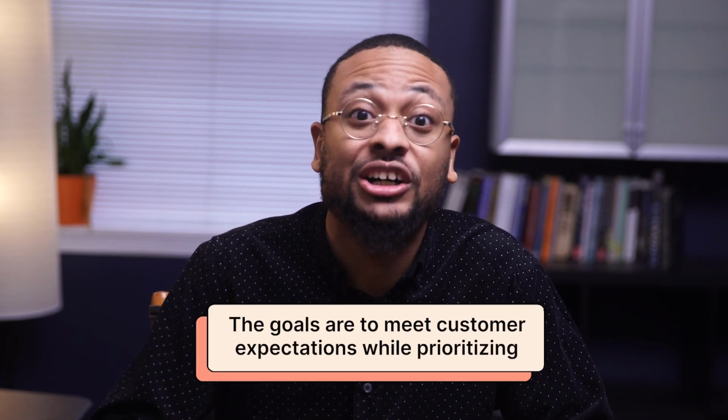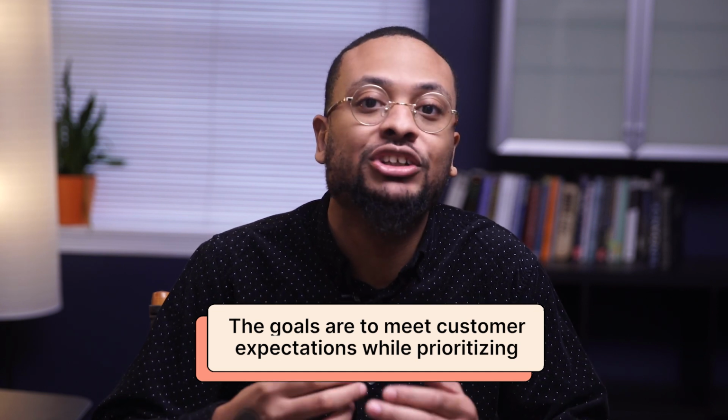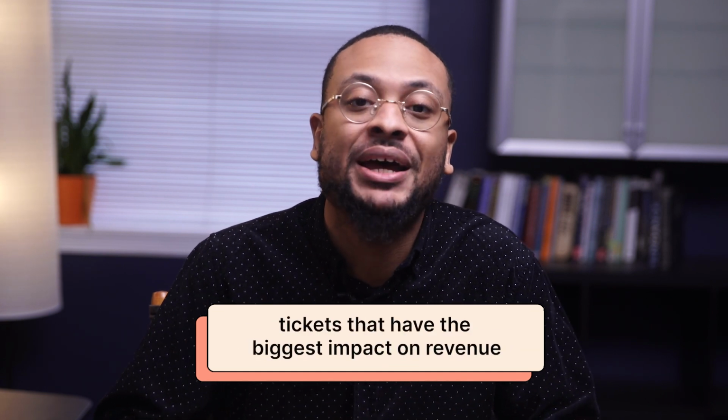Of course, you may find that a different sorting method works best for your customer. So adjust these definitions based on your needs. The goals are to meet customer expectations while prioritizing tickets that have the biggest impact on revenue. At the end of the day, we want our CX teams to have a positive impact on the bottom line.